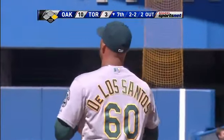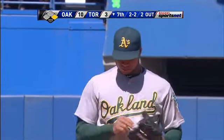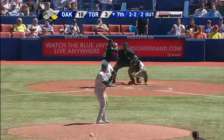Faustino de los Santos in relief of Guillermo Moscoso. Oakland in a position to win the series. This wraps up a long road trip for Oakland. They'll go back to Oakland and welcome in Texas.